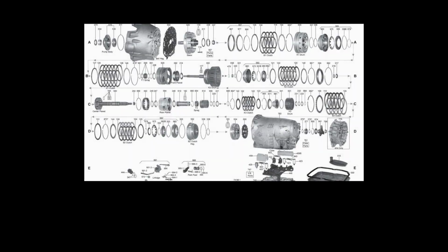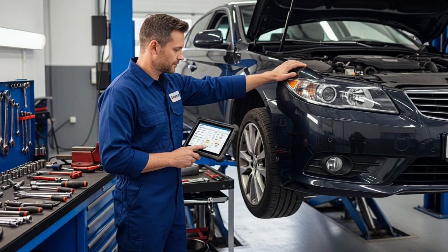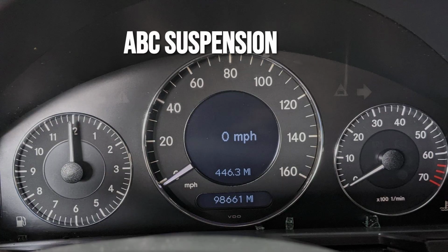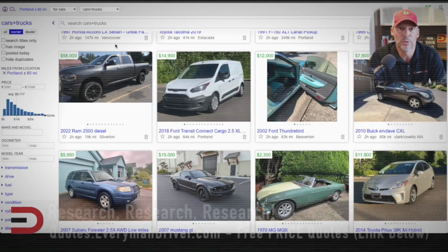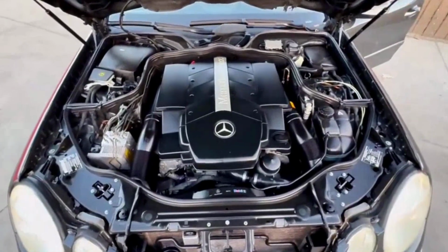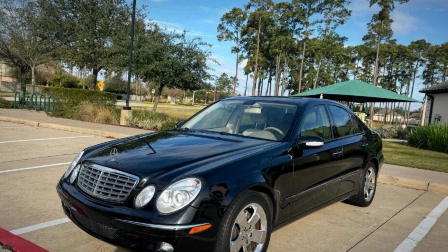The transmission conductor plate issue that affects the 722.6 automatic applies here as well. Budget $400 to $600 for that repair if the service history does not document it. A clean 2004 or 2005 E500 without ABC suspension, with documented history and 90,000 to 120,000 miles, sells for $7,000 to $13,000. For a full-size Mercedes V8 sedan with a proven 300,000-mile engine, that is one of the most rational purchases in the used luxury car market right now.